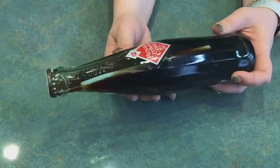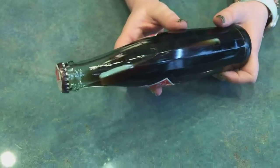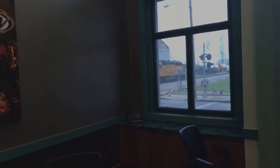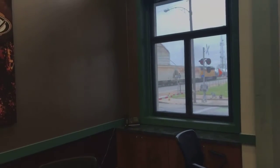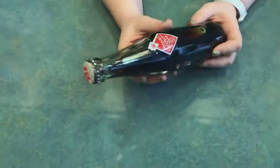Oh gosh. How did it get stuck in there? How did it get stuck in there? So our lovely train is going by, guys. We have this train go by every day, at least three or four times a day. At least it rattles our building, so sorry for hearing that in our Facebook Live. Okay, how did the brush get stuck in the bottle?